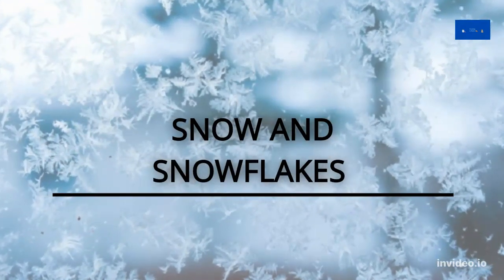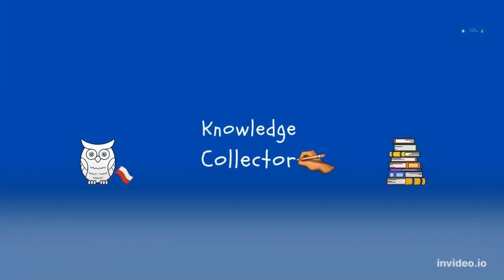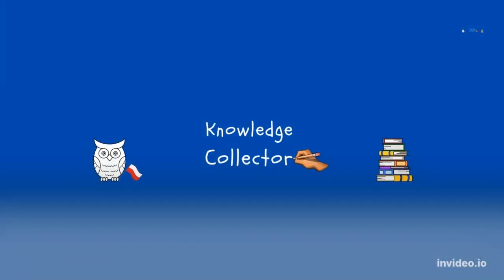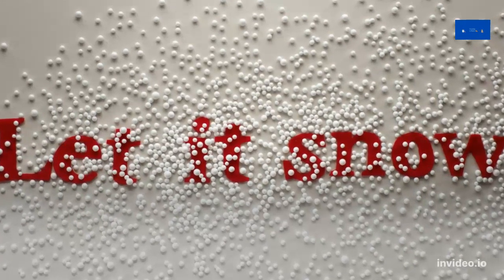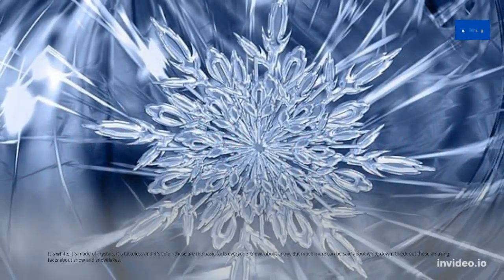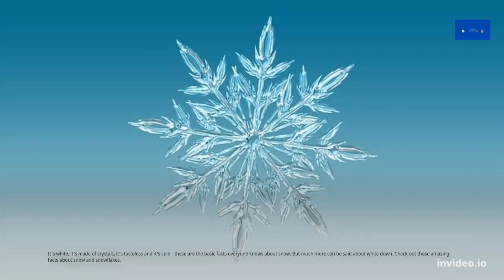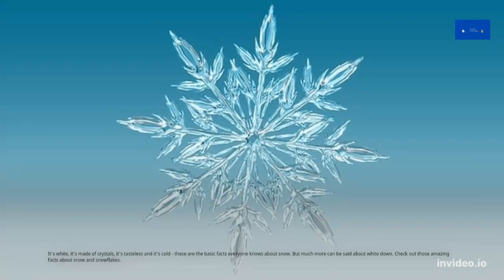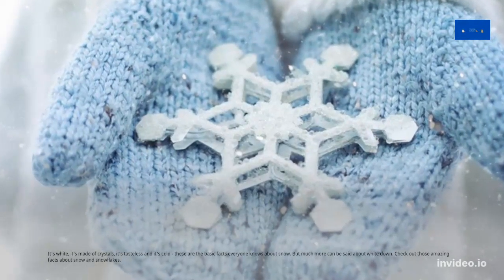Snow and snowflakes. It's white, it's made of crystals, it's tasteless and it's cold. These are the basic facts everyone knows about snow. But much more can be said about white down. Check out these amazing facts about snow and snowflakes.